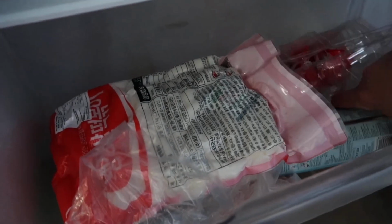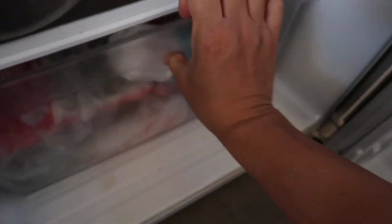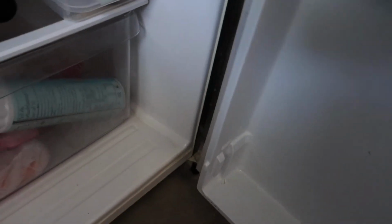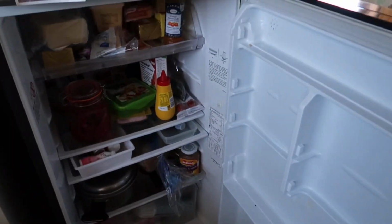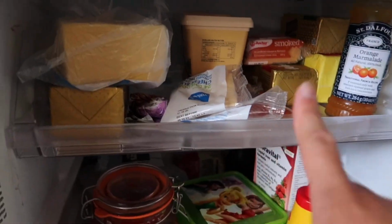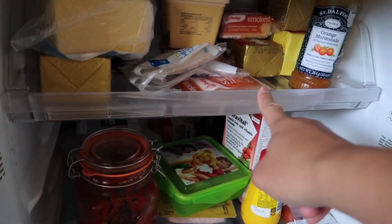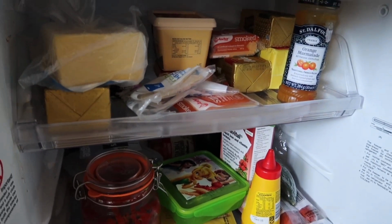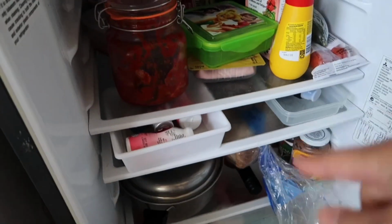And we also got this whipping cream. I don't know why is it down there. Maybe we got no space, so that's why it's okay. So that's about it. That's our messy fridge. So first I tackle this side, and then now I'm gonna start with the top layer on this side where the butter and the cheese are, and then go from there and then going down.